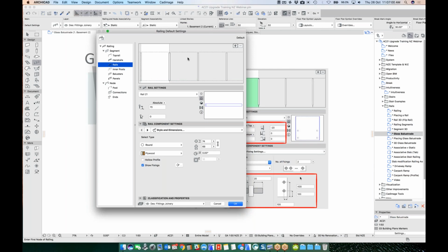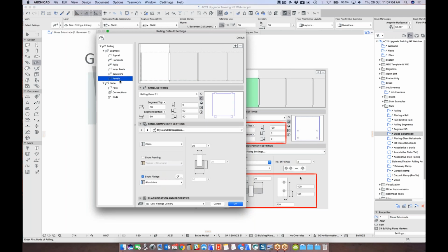Let's go to the panels and then click the plus. The plus we're going to add, and we're going to add that here into my panel. We're going to change the segment. So instead of segment top being 50, I'm going to set that to 0.